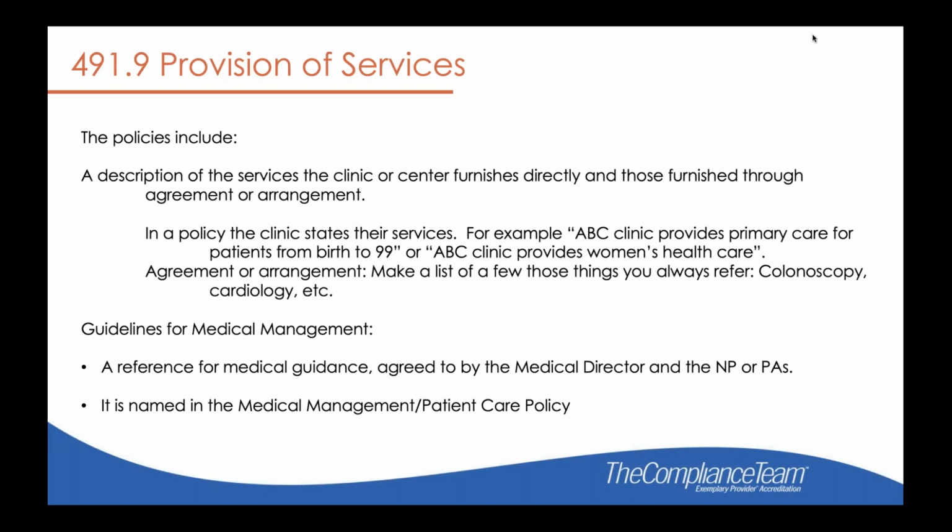The reason it goes in the policy that it's accepted by the medical director, because if we pick Kate Hill's primary care medicine, that would not be acceptable because I'm not qualified. But we would, so he has to sign off that that is an acceptable source, and certainly UpToDate is. So make sure that gets named in the medical management or patient care policy, wherever in your policy you would have that information.